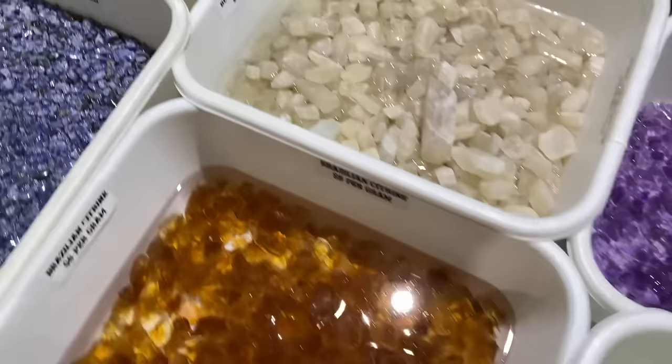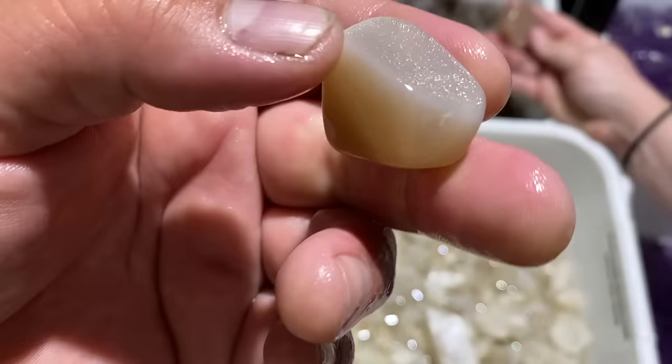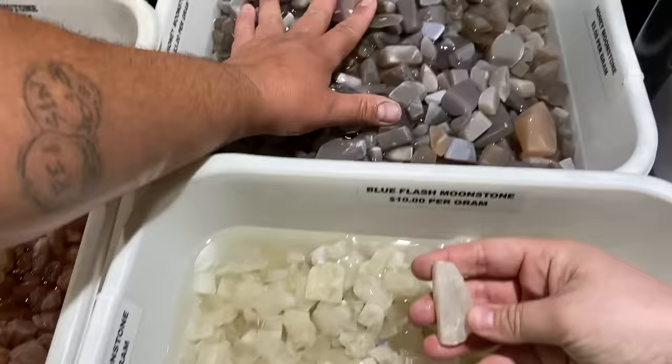Very cool material. Pretty expensive, but it's cool. When I see this color moonstone, I just think like landscape rock. Ooh, that flash.